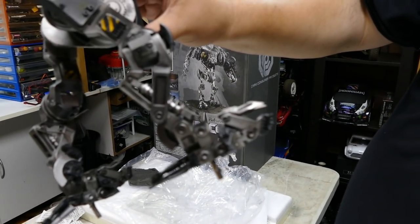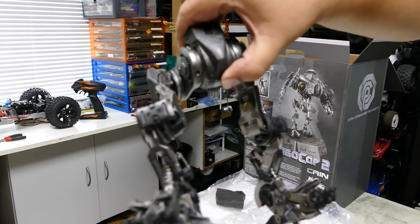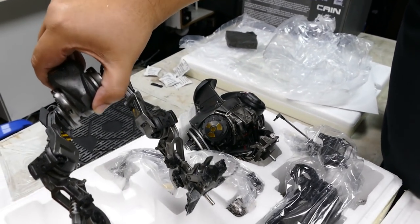That's sick. I love the designers of these things. They're so creative. Knee pads, when he gets down on his knees. There's a business. Yeah, got to get paid, man. He's got to get paid.